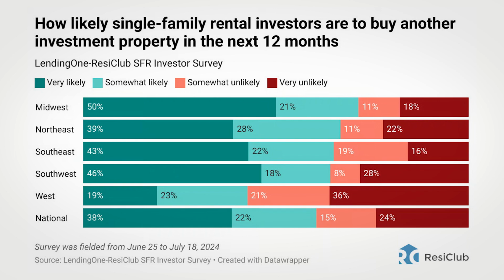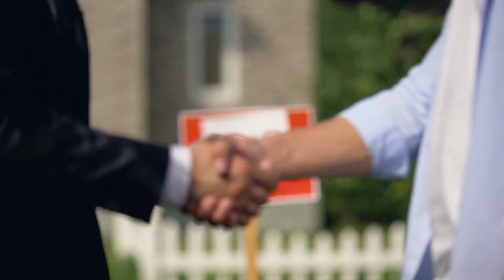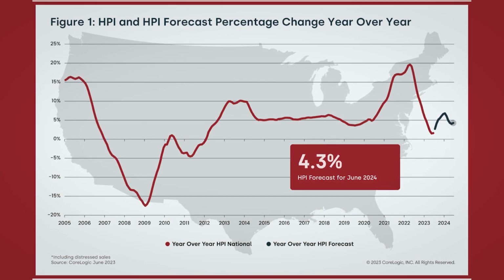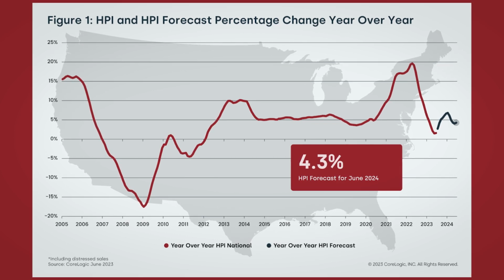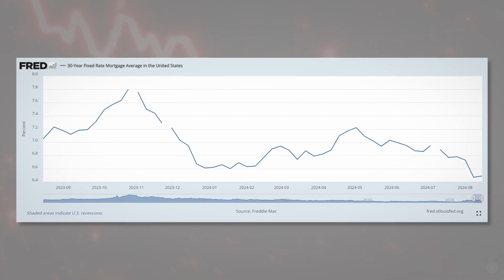And the survey really shows that most aren't wildly bullish or excessively bearish on the real estate market. They expect it to stay balanced. Many plan to buy properties, raise rents, expect a 4% home price appreciation rate, and that is another finding from the survey, about 4%, and they anticipate falling interest rates.